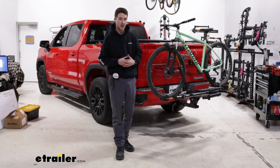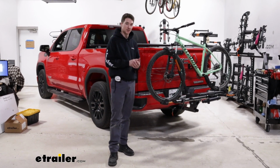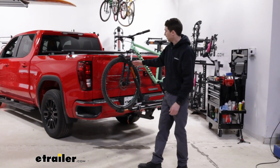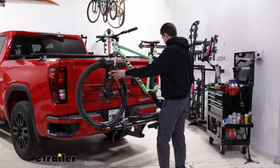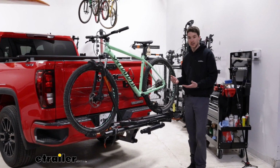Today we're going to be taking a look at the Kuat NV 2.0 Hitch Bike Rack and how it fits in our 2022 GMC Sierra 1500. The NV 2.0 is a two-bike platform-style bike rack capable of supporting two bikes up to 60 pounds apiece. It's going to hold on to our bike primarily with this front wheel hook here and one strap down here at the bottom, so you can mix and match a bunch of different types of bikes on here.